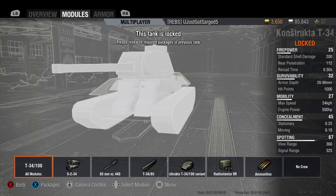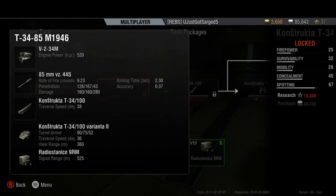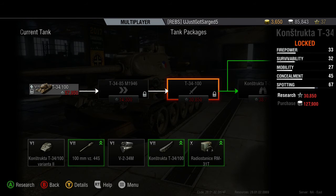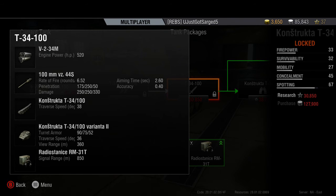Oh, can't see that. Yeah, we can. What's our traverse here? 36, and here 38. So not much difference there. But then you get the T-34-100 package, which gives you the T-34-100 gun. Of course. So you upgrade your damage output from 160 to 250, which is a huge difference.